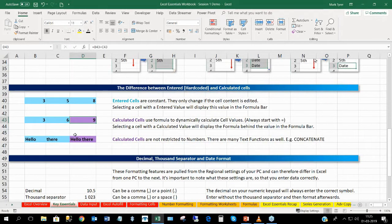Now you can also calculate with text values. A lot of people think calculations are limited to numerical values, but you can see here I have got a formula which we will look at a bit later on in the course, which concatenates, which means it joins together these two cells. And so if I select that cell and change it to a hi as opposed to hello, you'll notice that this calculated cell also changes. And so that is a key difference between entered hard-coded values and calculated values. And that's a key to Excel.